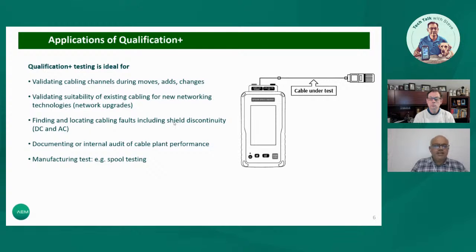The third area is finding and locating cable faults. NSA, although it is only one tester, is equally powerful in finding cable faults and locating them. In this tester, all the fault location plots, the RL fault locator and the NEXT fault locator, are equally powerful as with the certification tester. So you can pinpoint where the problems are.